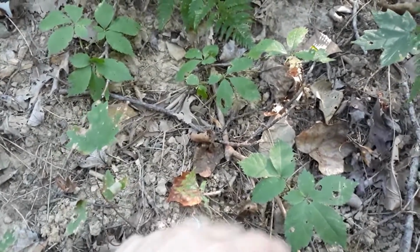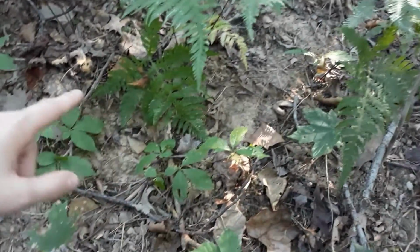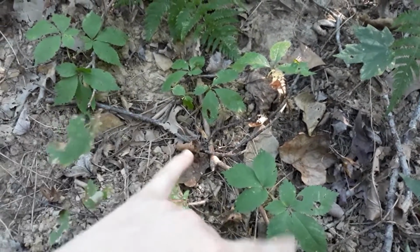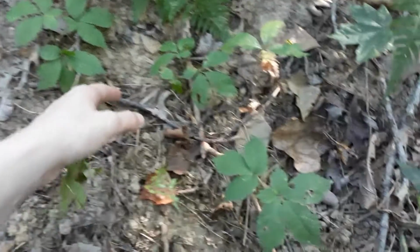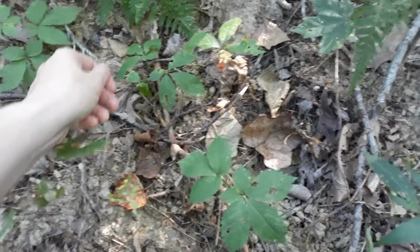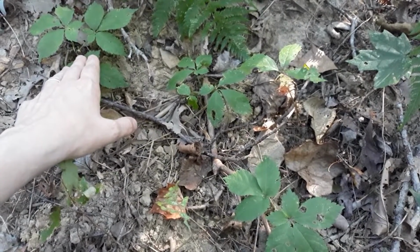Alrighty guys, so I'm down here in a little bit of ginseng. Not the best of specimens, but it'll do. And as you can see, there's some little saplings, some ferns, some poison ivy. But yeah, I'll show you the differences really quick here. This is the minimum requirement to equal a mature plant. It has to have at least 3 stems, and sometimes ginseng can have a couple more stems. It has to have flowered right there and made berries.